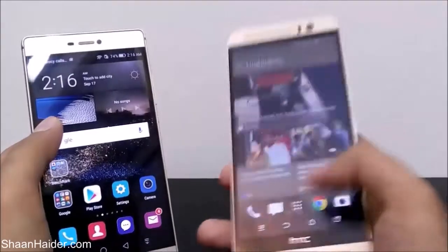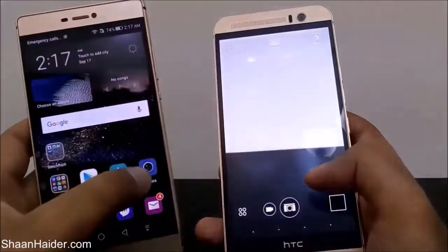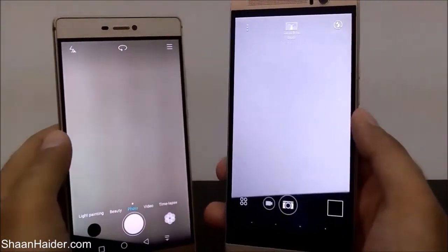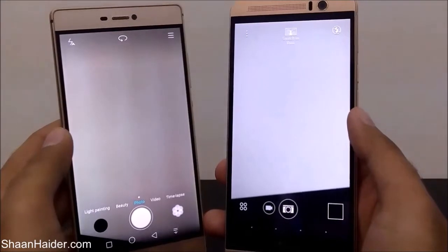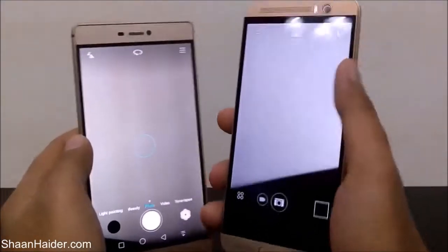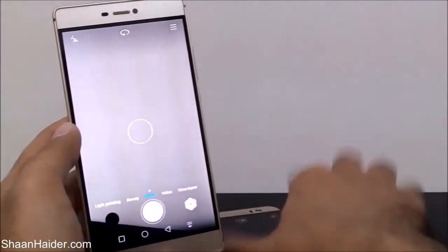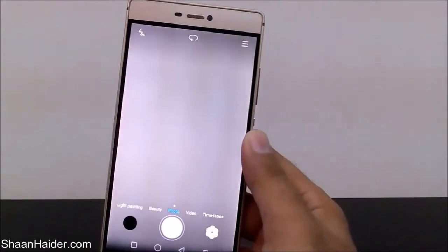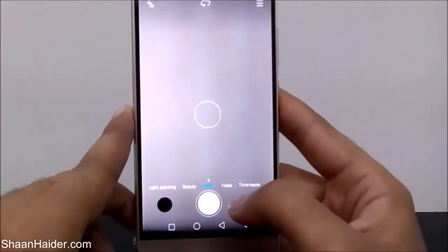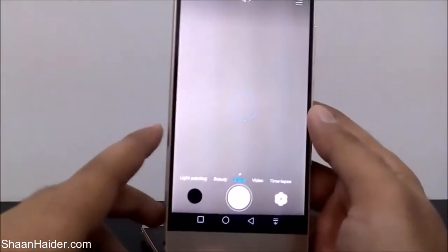If we go to the camera application here, both of these two devices are having some interesting features and they are unique to them only. For example, our Huawei P8 is having time-lapse video, beauty mode as well, and beauty mode is pretty common actually.